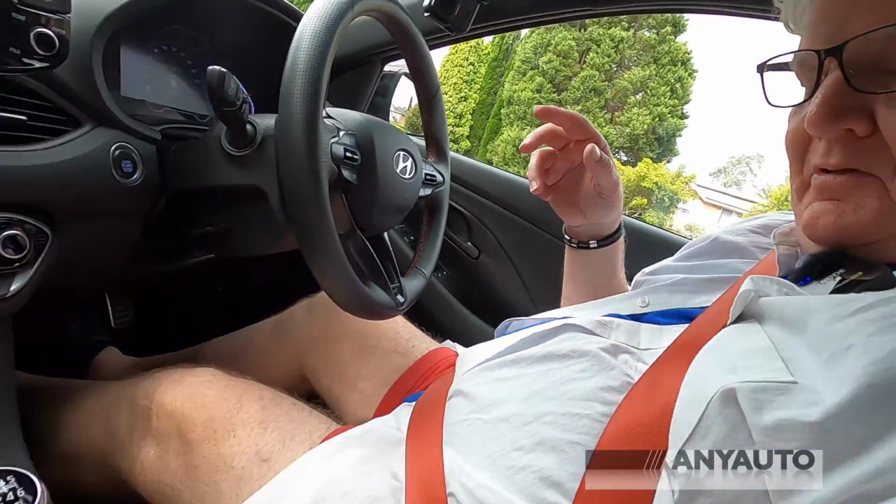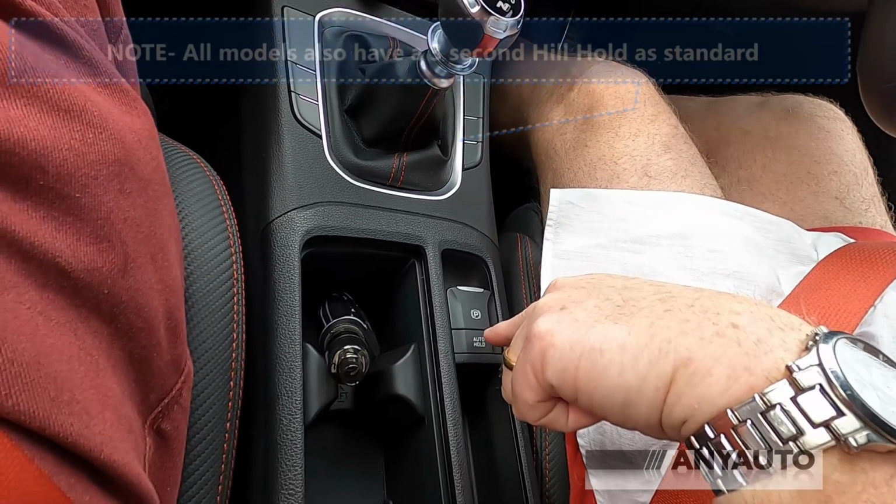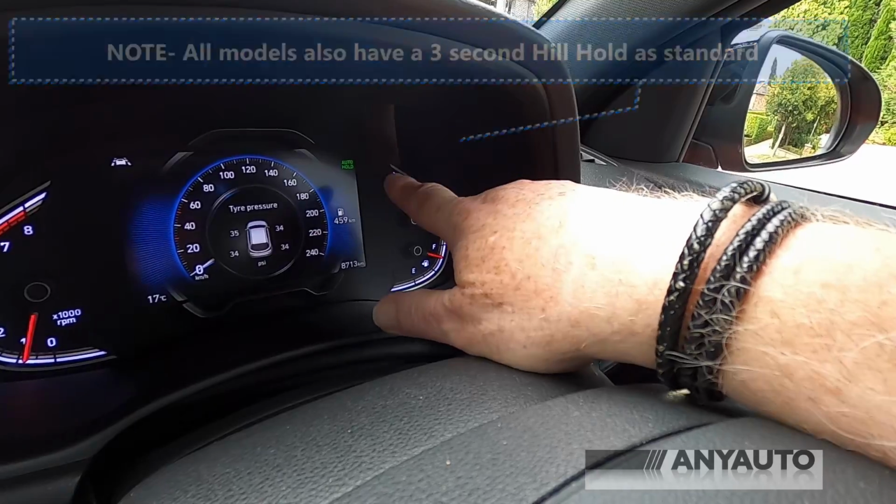One of the things that this car has is hill hold, but it also has auto brake hold and an electric brake. So when you're on a hill, as we are now, and you're wanting to take off, what you can do is have the auto hold on, like I've got now. And you can tell the auto hold is on because there's a little green auto hold light just yonder.